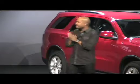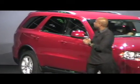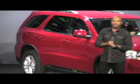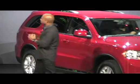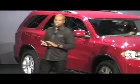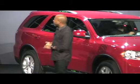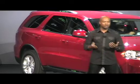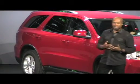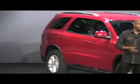Okay, so I wanted to do a little comparison here because it's important to understand. On the left is the old Durango, the 4.7 liter V8. And on the right is the 2011 3.6. So look at the difference. Here's a vehicle that now gets better fuel economy, city and highway. We gave up just a little bit in horsepower, but actually the vehicle does more work. So the new Pentastar V6 is a better overall proposition than our old 4.7 liter V8.